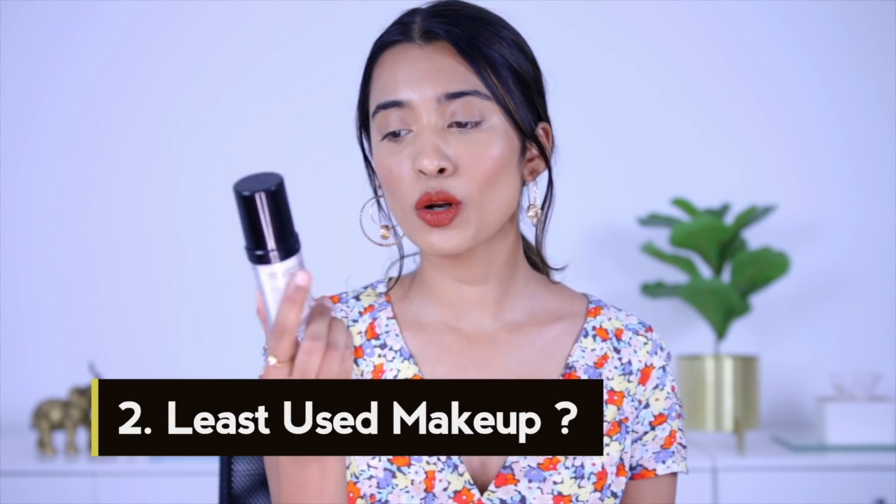And the next question is the least used makeup. That is the LA Girl white foundation. This was launched and it was all the rage, and it was something new, right? A new concept. So I got this one so that I can mix it in with my darker foundations, but I just mix my darker foundations with my lighter foundations and get them to work. I never use a white foundation.